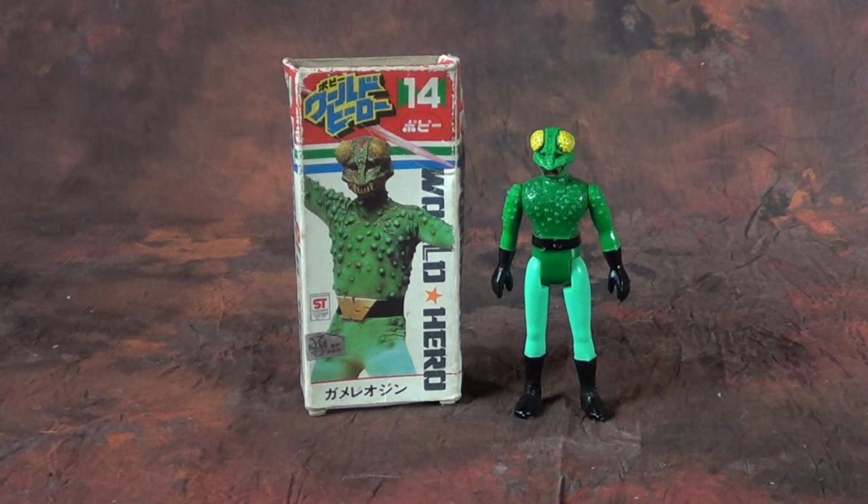Number 14 is Gamo Legion. He is a Neo Shocker cyborg mutant, and the first one to get beaten up by Skywriter. It's common for merchandisers to focus on the early villain. I'm not sure why. He looks like he just walked right out of the Creature Cantina, and I love him.